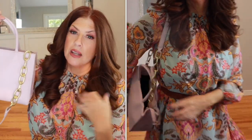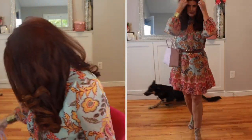So pretty. And since I am wearing gold today and brown, I think that's what I'm going to do. So I'm going to switch that. Anyways, really cute bag. Is it a favorite? Well, I don't know. I'll let you know next month. No, it's a beautiful bag.